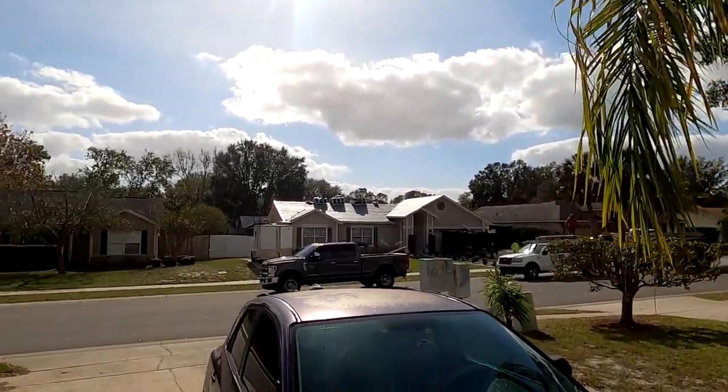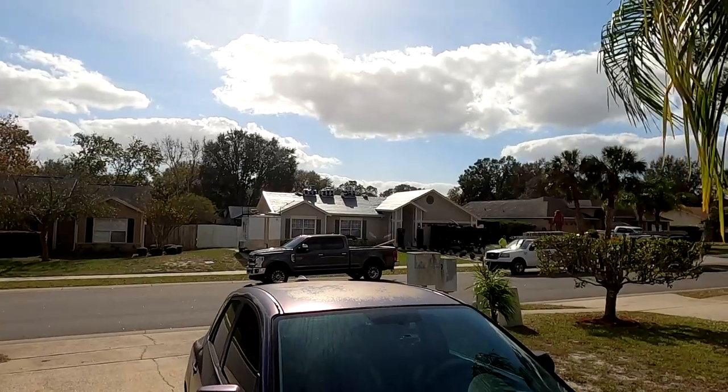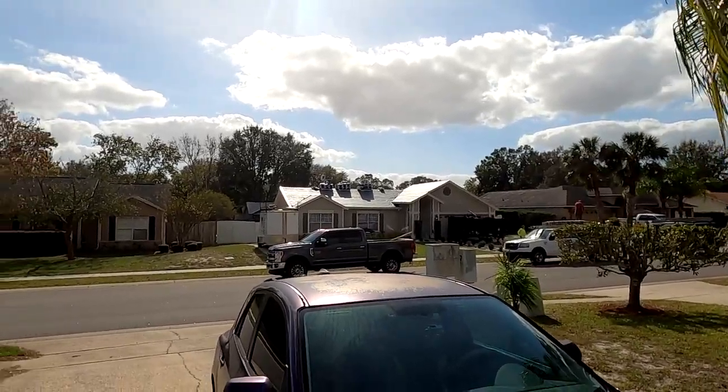As you can see though, across the street, neighbor's getting a new roof put on, which is the norm around here lately, it seems. Mine's probably going to have to be done too. Probably next year the insurance company is going to make me. I think I've told you guys that 1,000 times already. But anyway, it is a nice day.